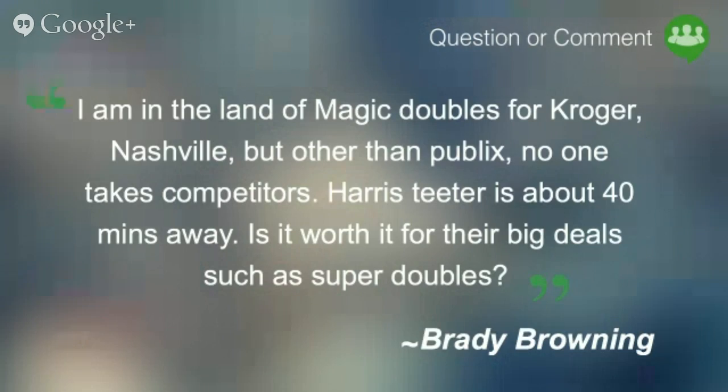Brady says that you live in a land of magic doubles for Kroger. It's a fun little tiny bubble. Other than Publix, no one takes competitor coupons. Harris Teeter's 40 minutes away. Is it worth it for their big deals such as super doubles? You know, Brady, I don't know. Every time I'm up in the Nashville area, I kind of chat with folks. I don't know that it would be worth the 40-minute drive to head over for super doubles.